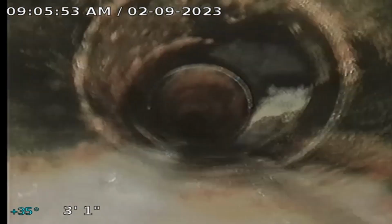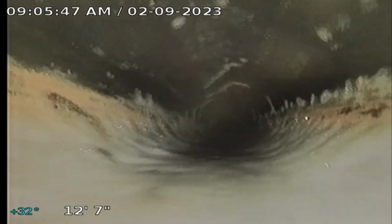We are now entering the upper sanitary sewer lateral. Material type appears to be acrylonitrile butadiene styrene, better known as ABS.